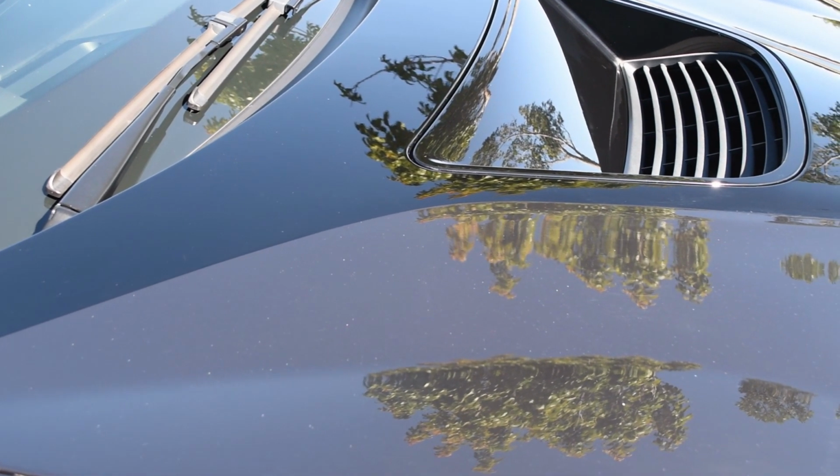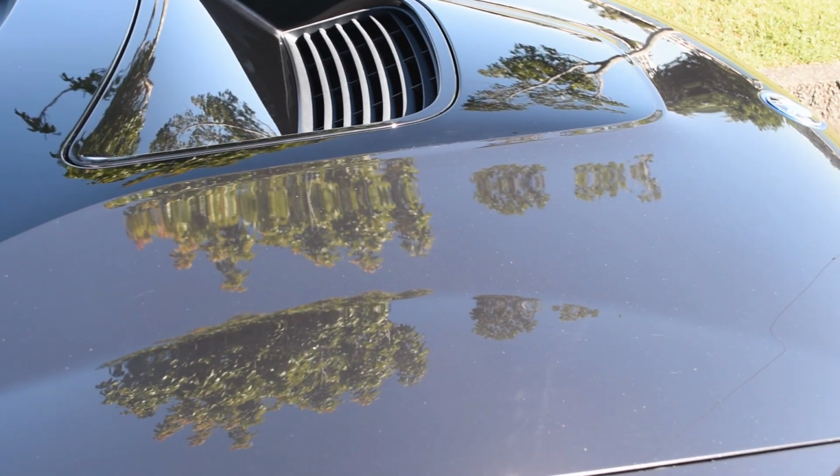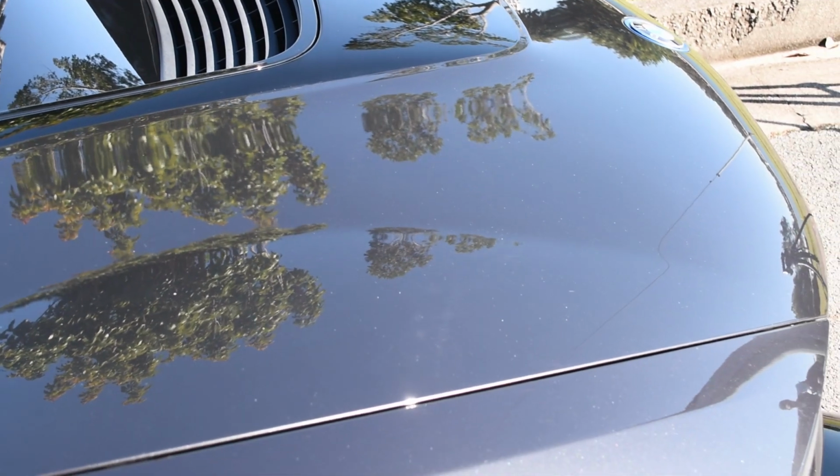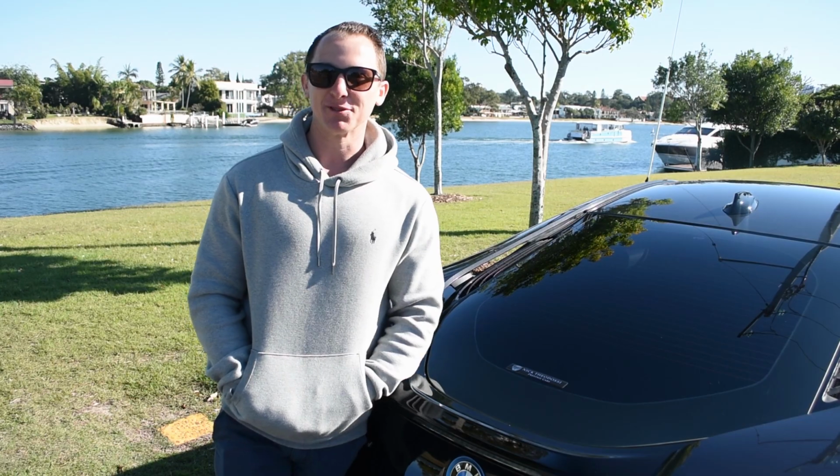And then about 12 months later, we ended up getting one from down in Victoria and got it shipped up here, and we're loving it. It's been about, I think, 2 months now we've owned the car, so it's still quite fresh to us. But it's, yeah, very, very enjoyable. Love it.